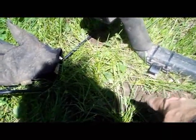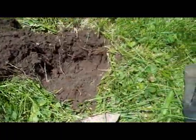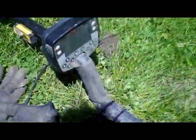Alright guys, right here is where I just found the 3 quarters. I stood up, re-swept, there was nothing. I swung over here, I got another silver hit down deep. That's my 5th silver quarter out of this yard. Wow, what a great yard. On to the next.